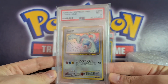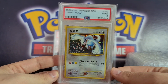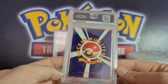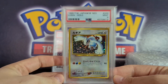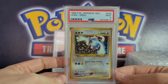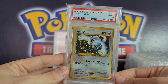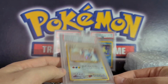Nice Japanese Lugia. Once again, the English version of this card, because of the increase in demand and the lack of supply at the moment, is absolutely blowing up. So I'm trying to build a small portfolio of popular old school Japanese cards. So beautiful. I have no idea about the value of these, but I imagine this should still be around the $50-$60 mark, maybe slightly more. But considering that you have to spend $150 to $200, I think, for a PSA 9 of this, even in unlimited.